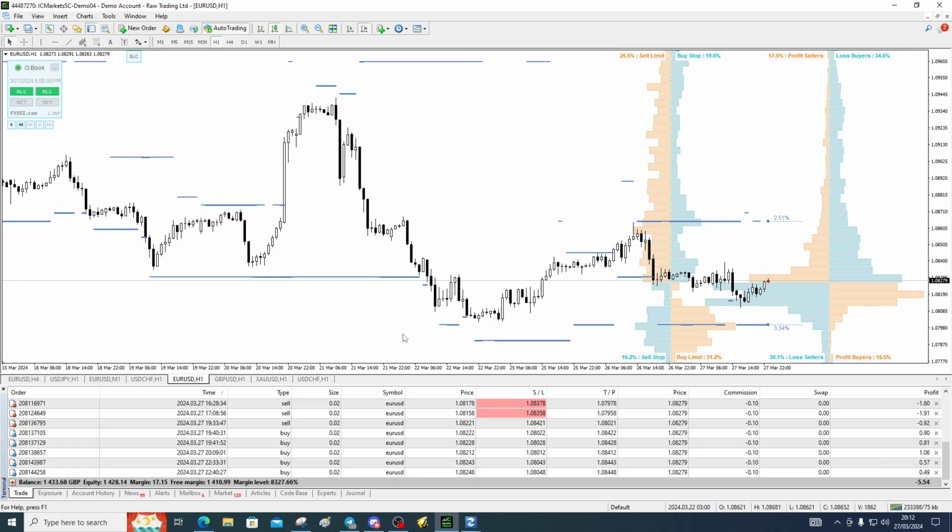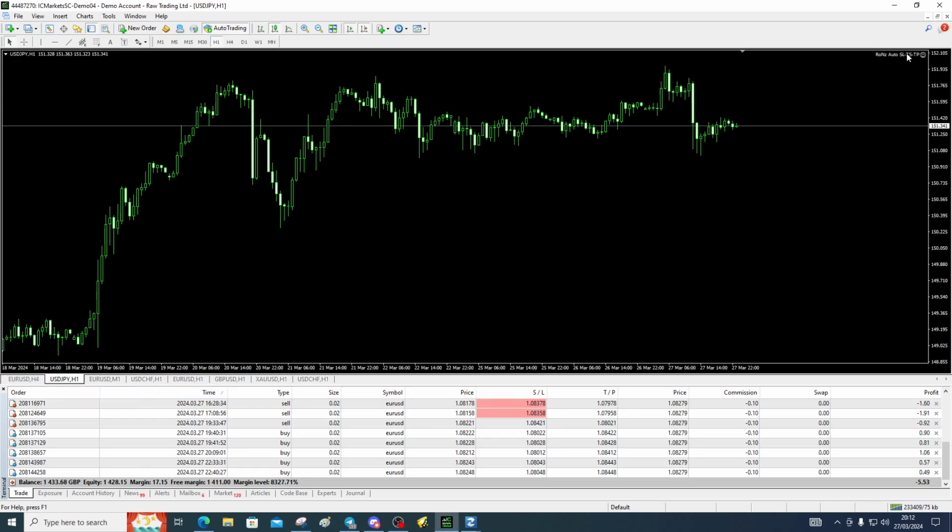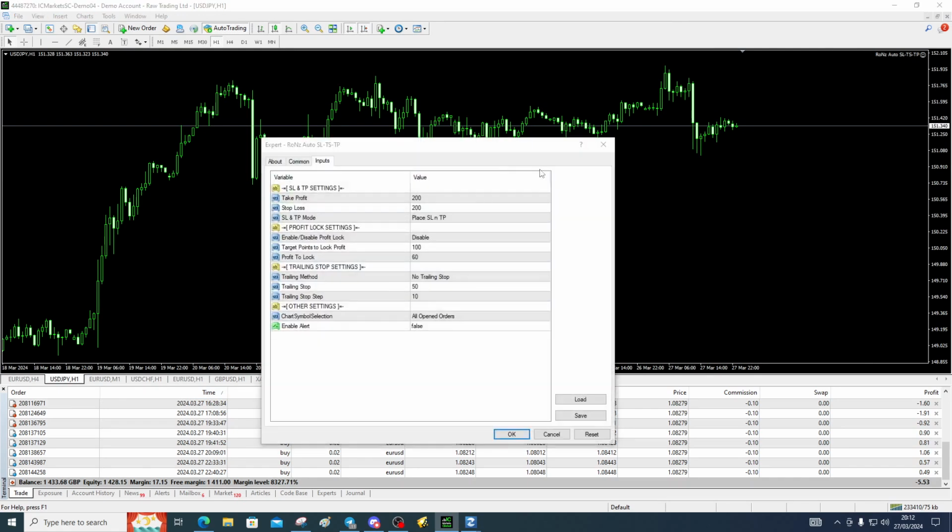What I'll probably do, maybe we close these down, and then I'm going to look at the SL and TP, which is here. So I think what we might do is just do this, and we're going to have not a 20 pip, maybe we could have a 10 pip, but then it'll be like a proper scalper.